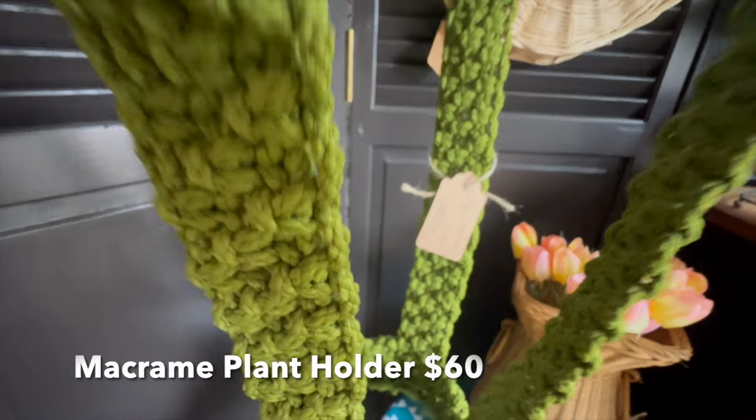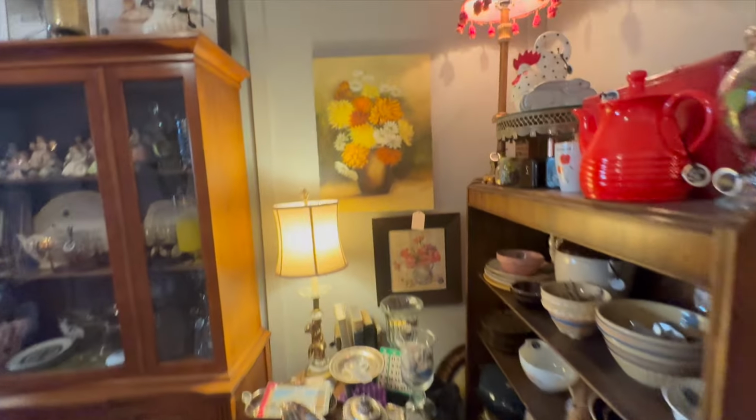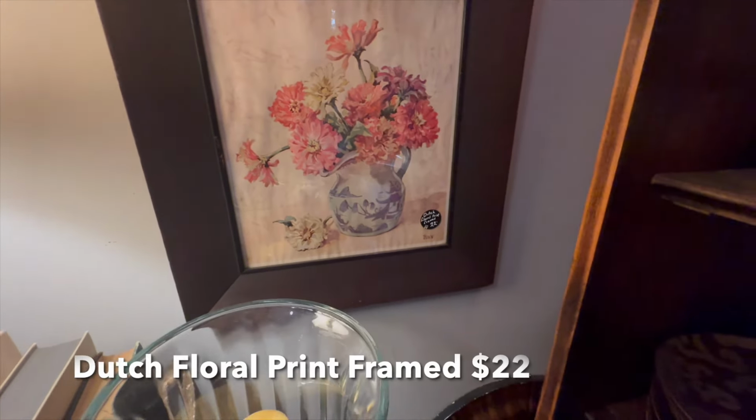Someone worked really hard on this macrame plant holder, and $60 is a great price. These are both lovely florals. The top one is an actual painting and this one is a print. They're both beautiful.